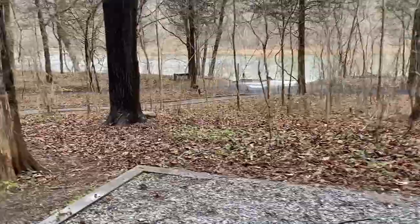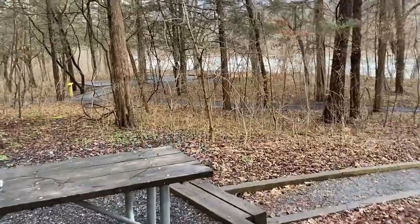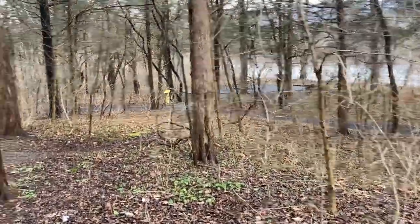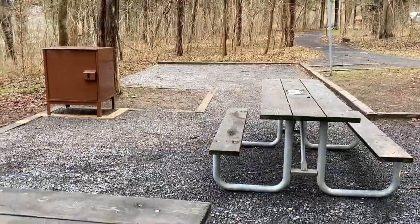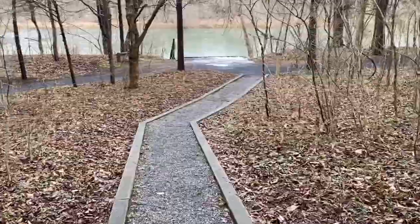And then as you can see through the woods, there are paths that are graveled, really well maintained, that take you to several of the different sites and the camping areas through here. They're really nice sized too. Like this area right here is 2. So you would have an area for a tent here and over there as well. So it's a pretty big site.